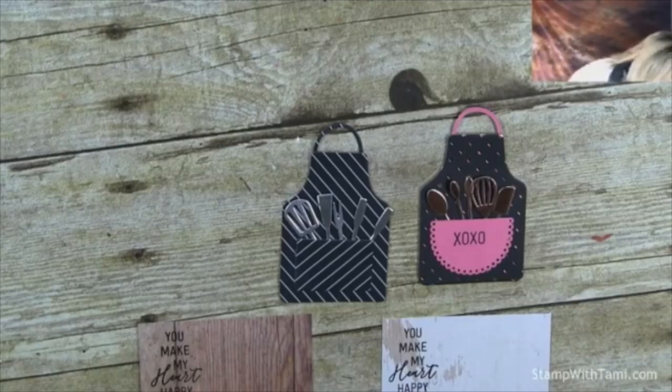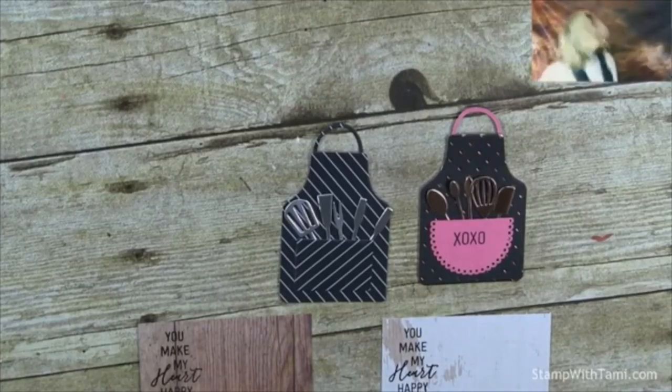And I am searching here for my dimensionals. I don't know where I put them. I'm just frantically looking. I wonder if they fell on the floor. Yeah, they did. They're on the floor. Of course they are. That's never happened to you guys, right?